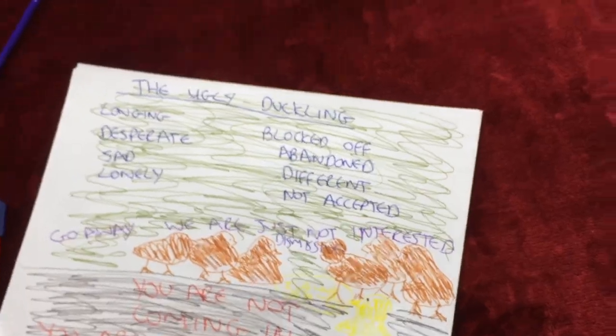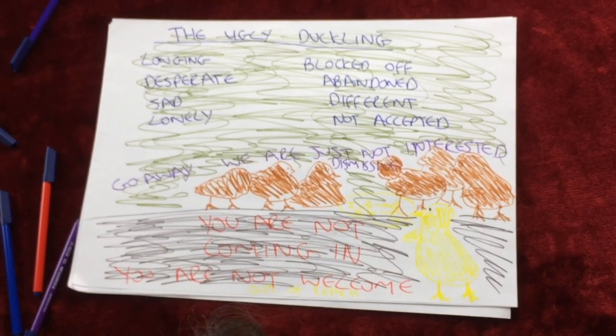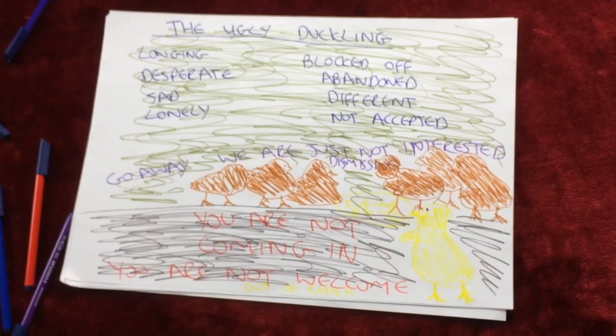Yeah. And I think that's why the grass was so important, because what I see when I look over that wall is everybody's all together, they're in lovely grass, it's all lovely, and I just can't, even though I'm standing on my tiptoes, I just can't get there, because actually this wall is really strong. You're just not coming in. It's not going to happen.